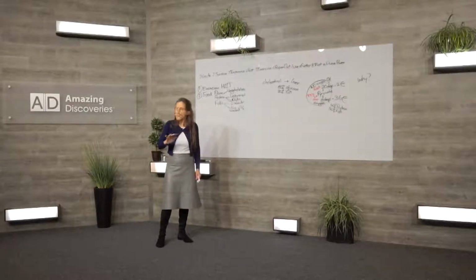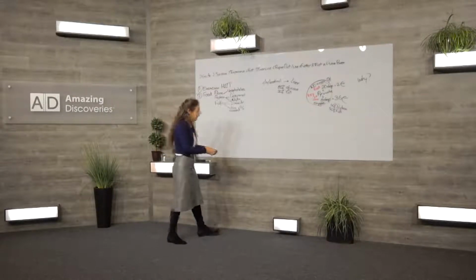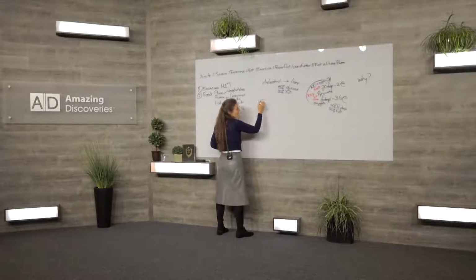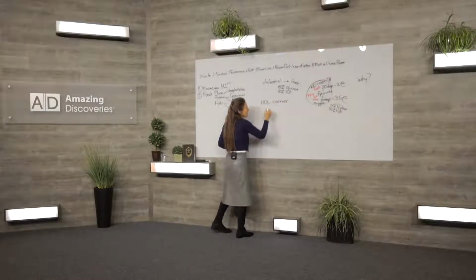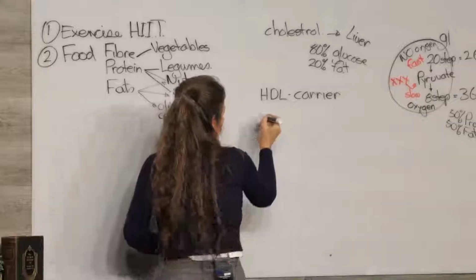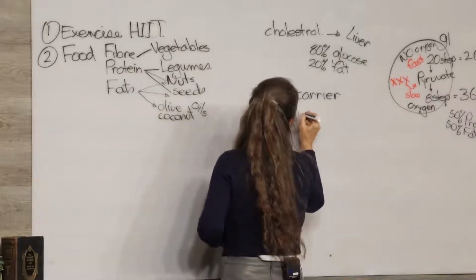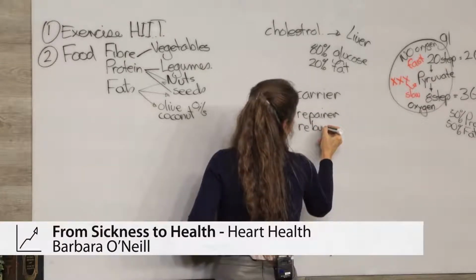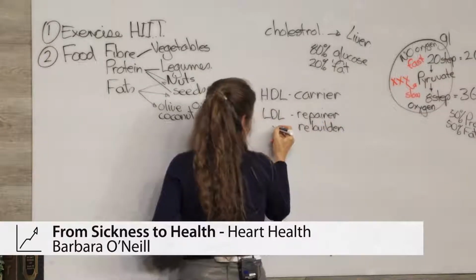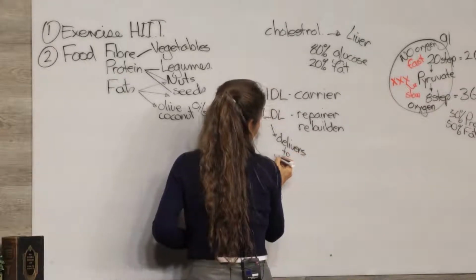You see, fat has got such a bad rap, but it's more what it's been associated with. So let's have a look at the two different types of cholesterol that the liver makes, the two main ones. You've got high-density lipoprotein, and high-density lipoprotein is seen as the good guy because it carries away excess. LDL, well, it's low-density lipoprotein, and it's called the repairer and the rebuilder because that's what it does. LDL has another role. LDL delivers cholesterol to the brain, and the brain loves cholesterol.